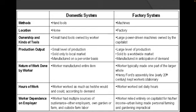And the worker dependence on the employer, well, in the domestic system, the worker had multiple sources of sustenance. Other employers coming to tell them that they were demanding some of their work. Maybe they had their own garden or farm. If they were wealthy enough or if they had enough demand, maybe they would even get outside farm labor. Whereas in the factory system, the worker relied entirely on the owner or the capitalist of that factory for their income. Urban living made personal farming and gardening very impractical.